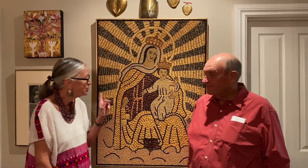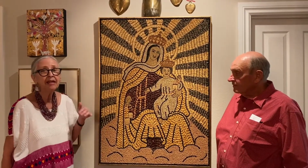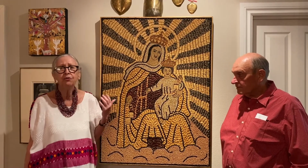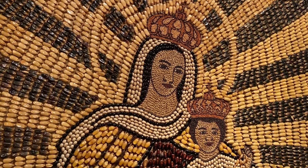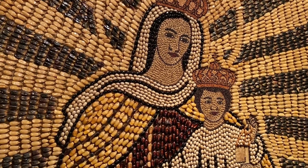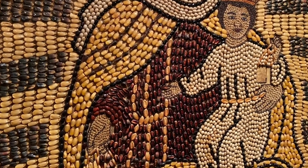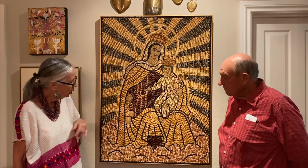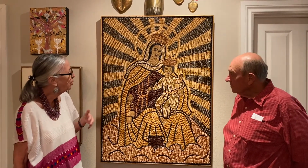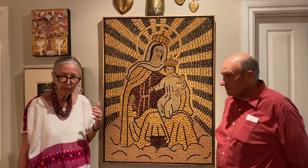And I have to say that this is one of the best pieces probably that we have. It's an example of one of a kind, the uniqueness of an artist's vision. It's also a great example of different materiality, because you find Mexican folk art made of just about everything. And this happens to be made of corn and beans and chia seed and little corn husks. It's just a wonderful example of an artist being inspired by what's around him.